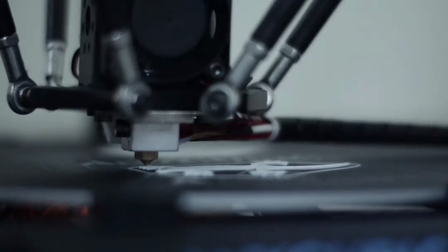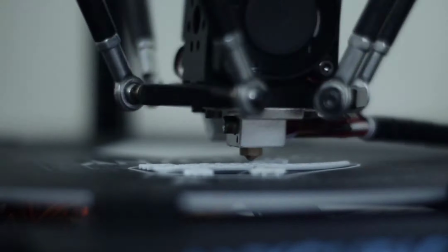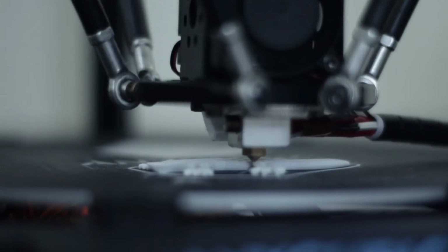3D printing is a technology that has been introduced in recent times, and in this video we will talk about some of the craziest and coolest things that people have printed. So let's get started without wasting much time.